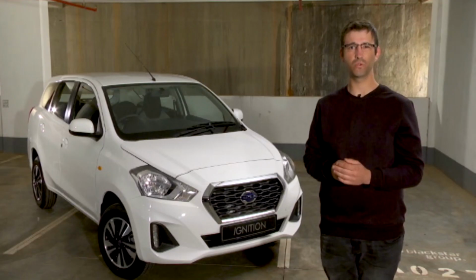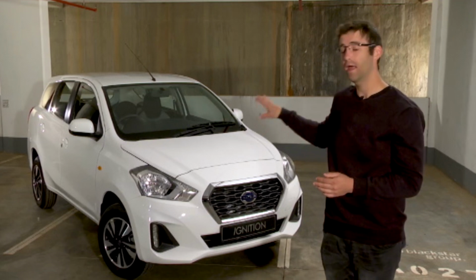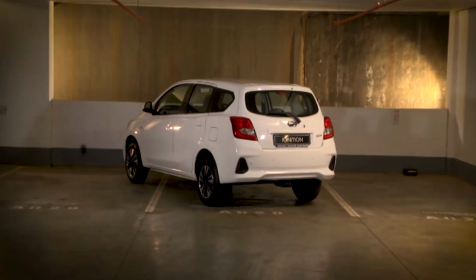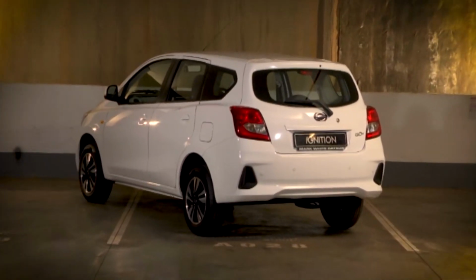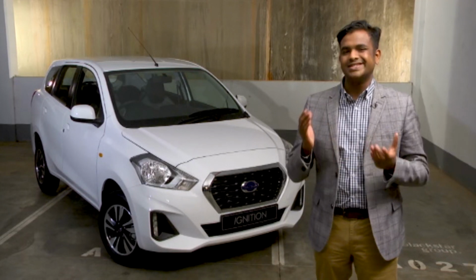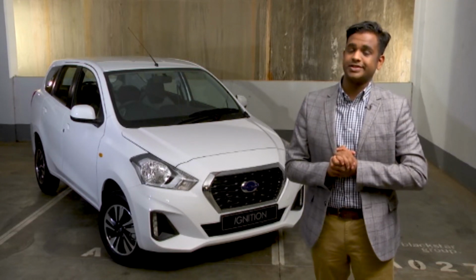As our market shifts towards more budget-orientated vehicles like the Datsun GO, you will certainly have a plethora of options to choose from. While the 2019 Datsun GO is an improvement over its predecessor, I still cannot recommend it because of its well-documented structural deficiencies.